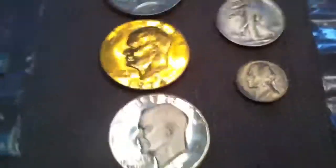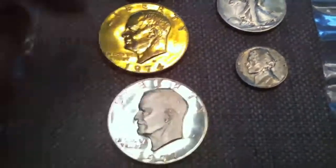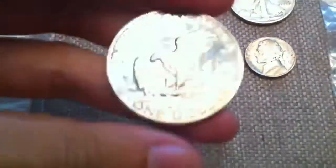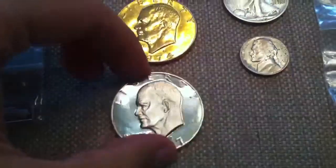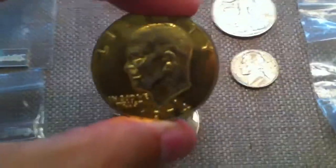All right, I got some interesting Eisenhower dollars. These are both clad. These have no precious metals in them, so this is not silver. This is a 1977 San Francisco proof Eisenhower. This is clad, so it's nickel and copper, but it's in really good condition. And this one's interesting. I actually got this from the bank.